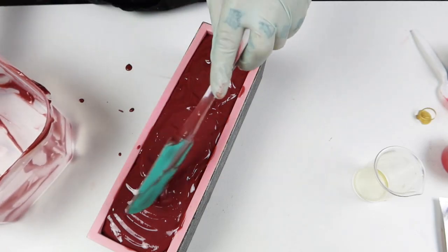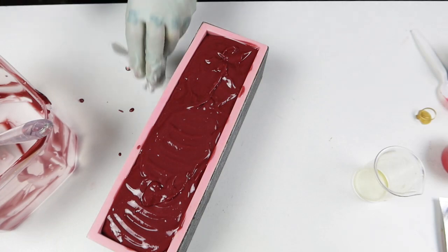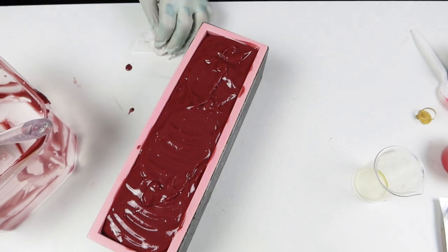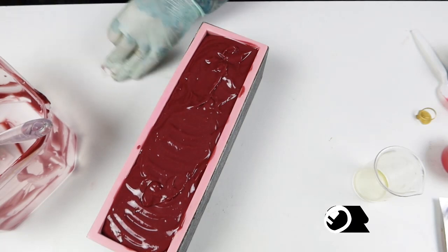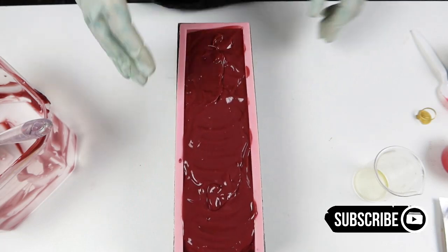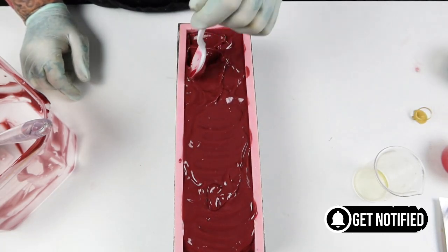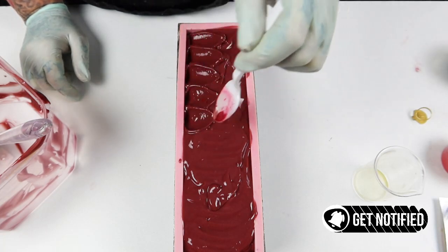Oh, this is awful. I don't like this at all. And it's so strong. Do you really have to soap at 3% with this? Oh, I don't think so. I wouldn't. Not a fan. Gotta say. Not a fan.